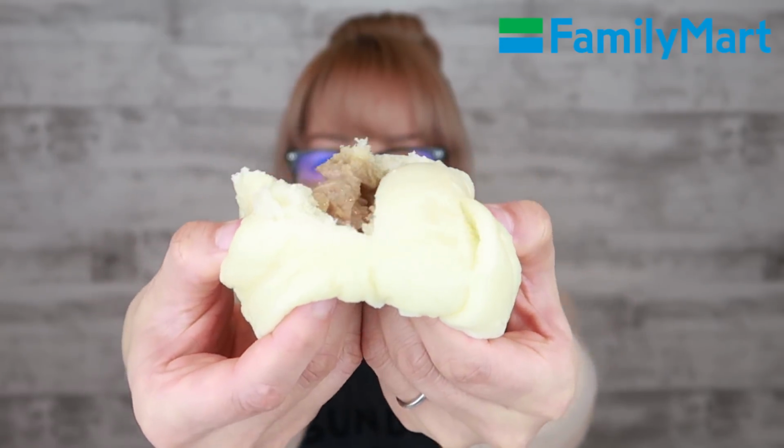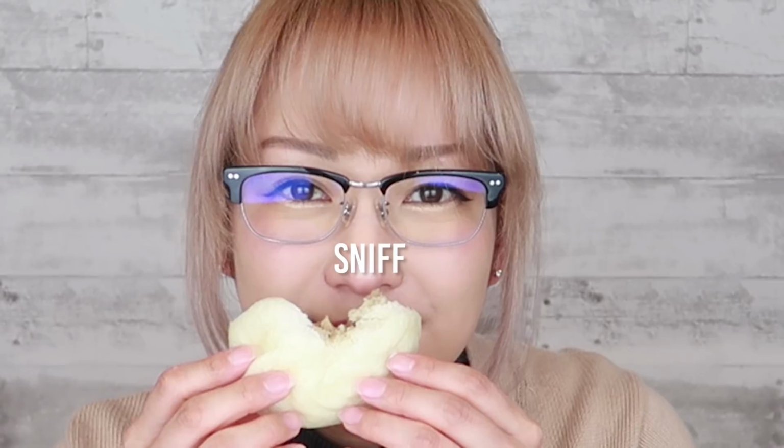Now let's open up the Family Mart one. Ooh. Itadakimasu. This is really interesting. They taste very, very similar. Like, if you gave me one and told me that it was the other one, I wouldn't know the difference. But the Family Mart one is actually slightly more vinegary, and you can taste the bamboo shoots more prominently, which I actually really like. It tastes more authentic, for lack of a better term.